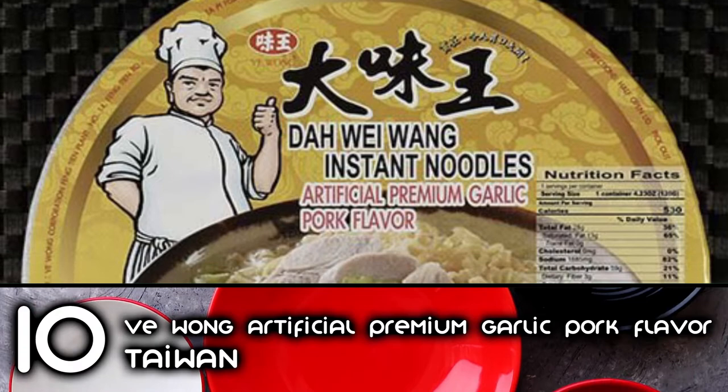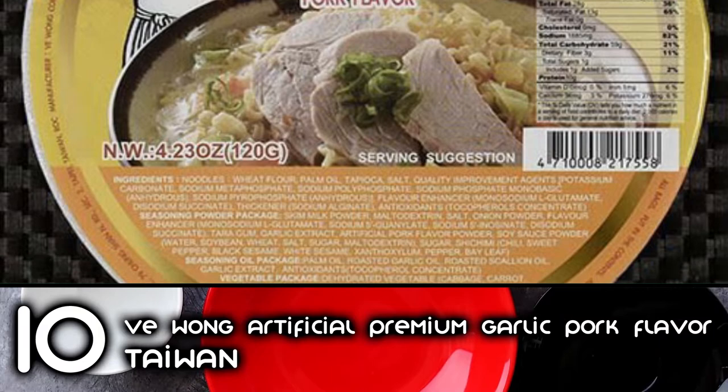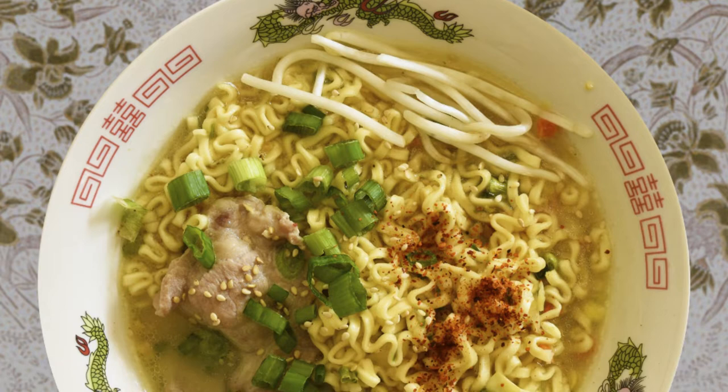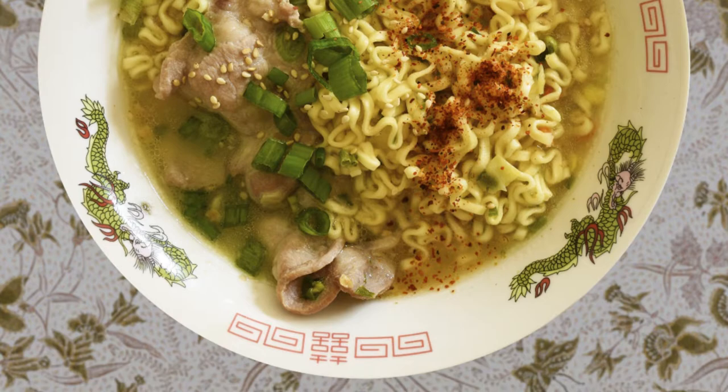In at number 10, we have Wei Wong with their Da Wei Wong Artificial Premium Garlic Pork Flavor Noodle from Taiwan. This one was cheap, but it wasn't cheap on flavor when I tried it. The noodles work well in the broth, and the broth has a really nice stewed pork and garlic flavor that just, oh man, it's flavor for days, yo. I mean, it's really good stuff. This is one of the ones that I just want to try again and again and again. So if you're looking for one, look for this one.